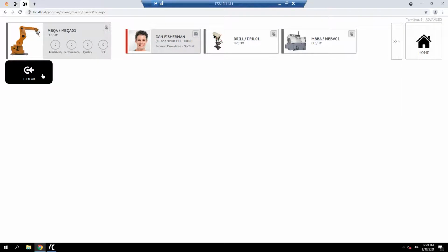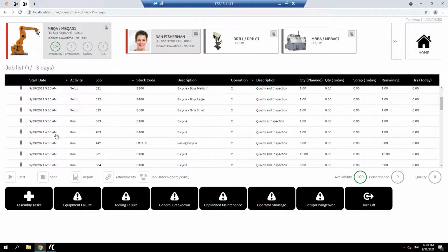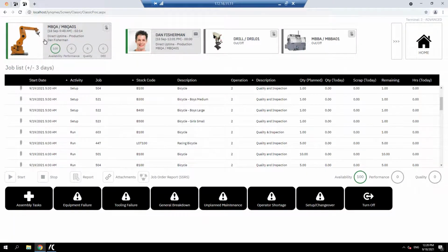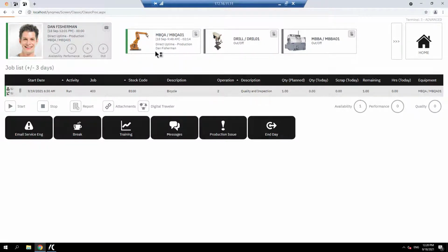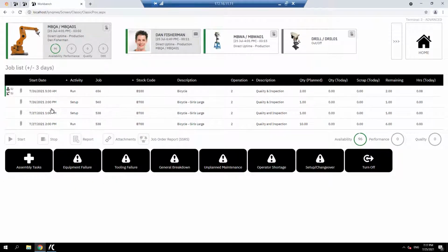And he's going to turn that machine on. And you can see both the machine and the employee are currently in indirect downtime, no task. And the employee is going to select a job to start, clicks on start. And both the machine and the employee are in direct uptime, and we're collecting both the machine time and labor time for these resources.